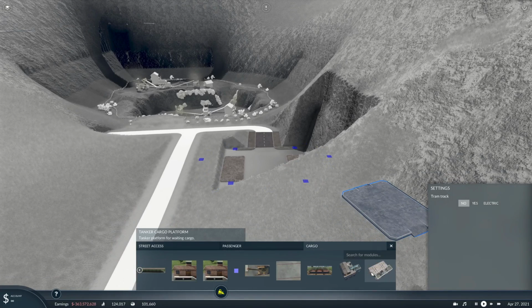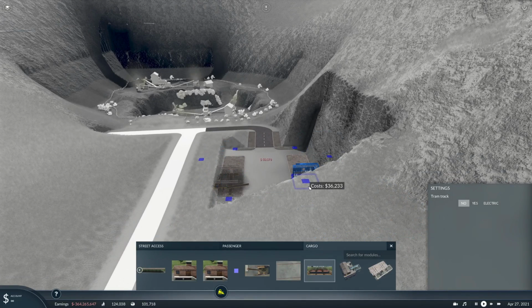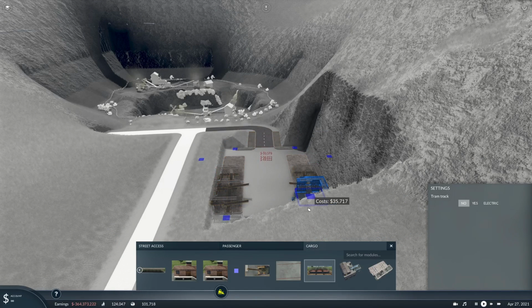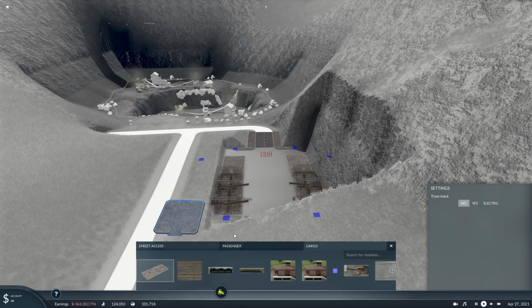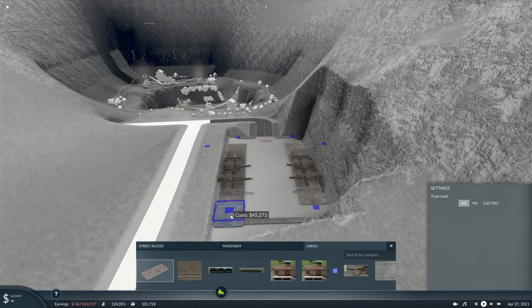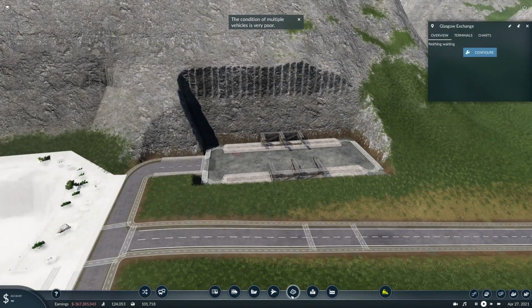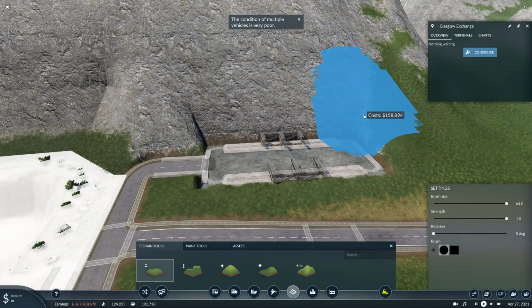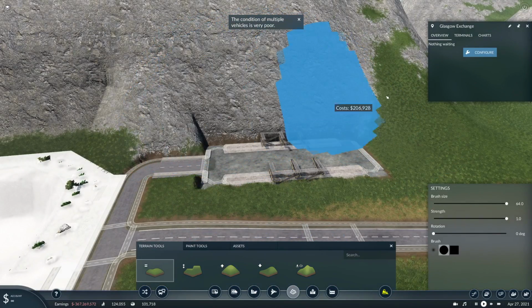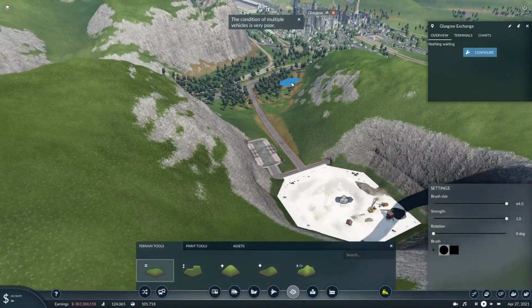Passenger, cargo. You please. Nope. You please. Yep. One, two, three, four. Standard. One, two. Hello. Three, four. Excellent. Now let's try and smooth some of this out. See, it doesn't look too bad once it's smoothed out. Doesn't look too bad at all.